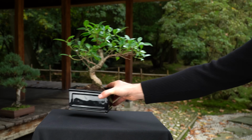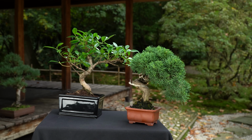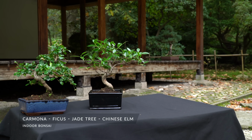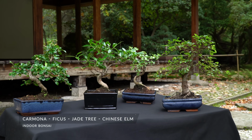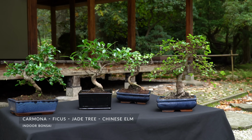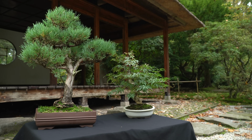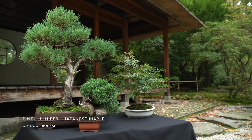An indoor bonsai, like the ficus, has a very different set of guidelines than, say, an outdoor bonsai like the juniper. The most popular indoor bonsai tree species include the carmona, the ficus, the jade tree and the Chinese elm. A few popular outdoor bonsai tree species include pine trees, the juniper and the Japanese maple. Let's take a closer look at these 7 tree species so you can identify what bonsai you have.